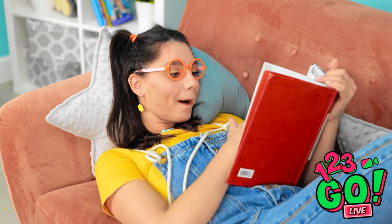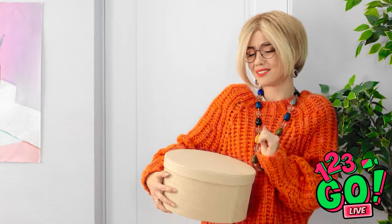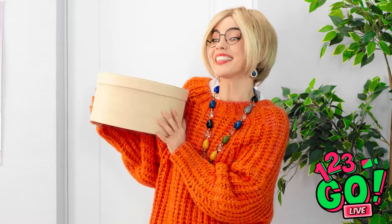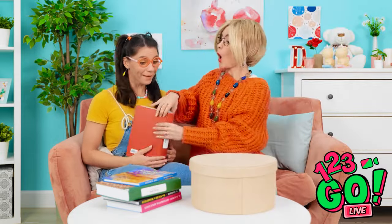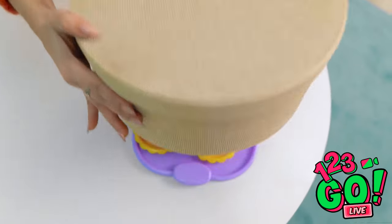This book is so interesting! Oh wow! I did not see that coming! Look at my little bookworm! Hi, Mom! Hi, sweetie. I got something for you. Shall we open it? Wow! Thanks! Give me that book. We don't need these. We're gonna have a tea party!